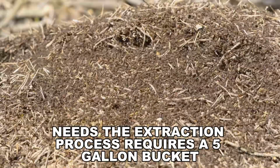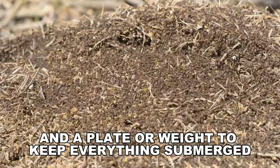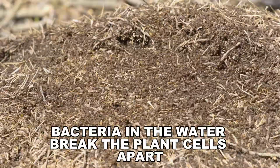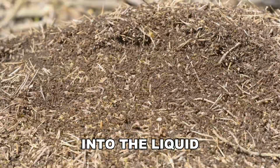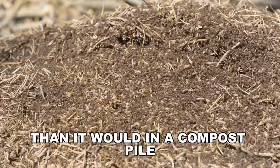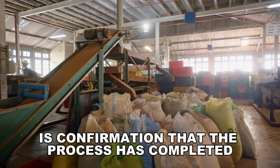The extraction process requires a 5-gallon bucket, the scraps themselves, water enough to cover them completely, and a plate or weight to keep everything submerged. Left to ferment for approximately 2 weeks, bacteria in the water break the plant cells apart and release the nitrogen locked inside the tissue into the liquid, a process called nitrogen mineralization that happens far faster in water than it would in a compost pile. The finished liquid is dark, cloudy, and strong-smelling. That smell is confirmation that the process has completed.